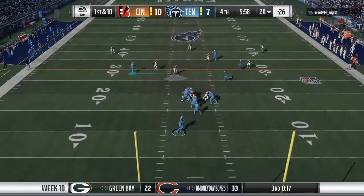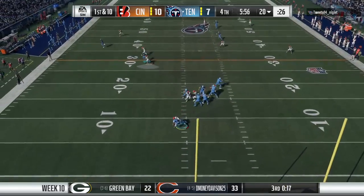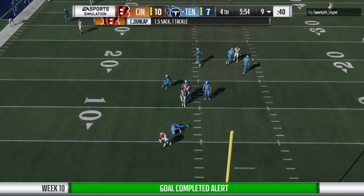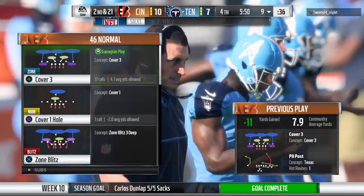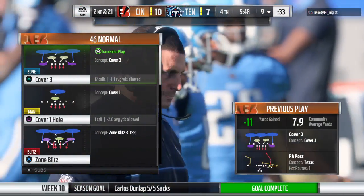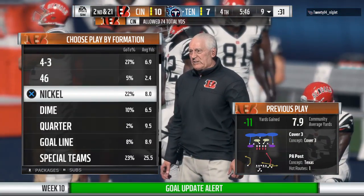They go play action here on 1st down. And he's taken down. Back at his own 7. Carlos Dunlap in there to drop him for his 5th sack of the year.